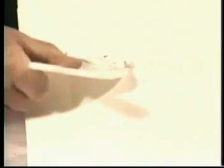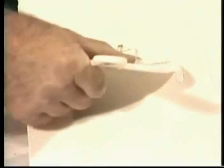Runs and sags are not a problem with liquid roof. Once liquid roof has begun to cure, you can simply scrape off the unwanted material. Any residue left over can be wiped away with a solvent dip.